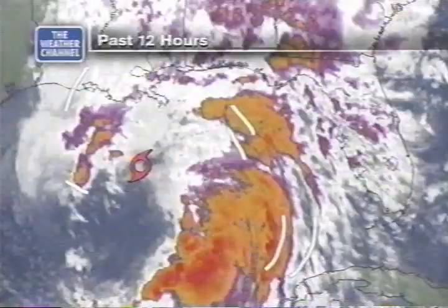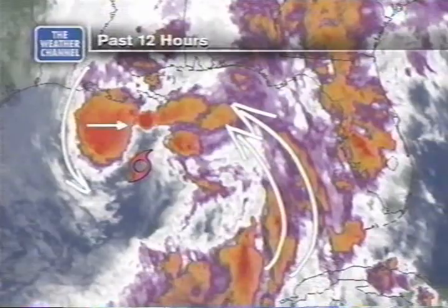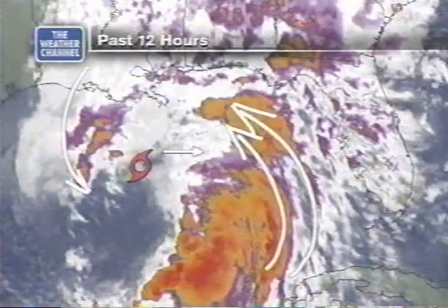Now, the center's out here still in relatively clear air. There's a lot of thunderstorms trying to develop near the circulation, but right now not able to do so, and so it continues to remain a tropical storm as it nears the coast.